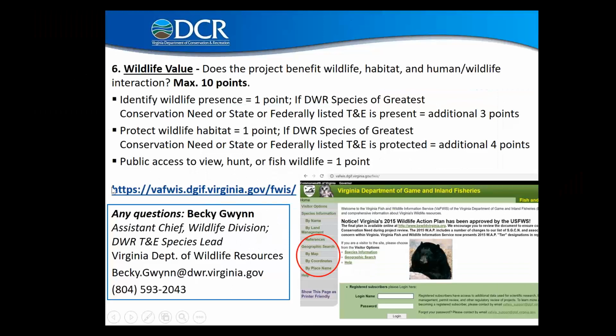And it was a little discouraging to see in many of the applications that came in at the end of last year that few of them made any specific references to wildlife. So this is really a tremendous opportunity for you to create the compelling case that your particular acquisition project really is beneficial to wildlife and wildlife-related recreation in Virginia. So even if you just tell us that there's wildlife on your site or on your project area, you can get a point.